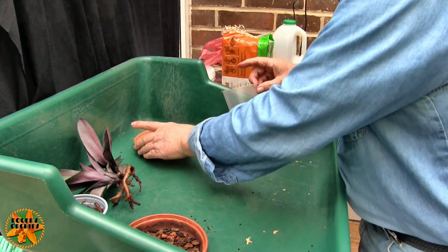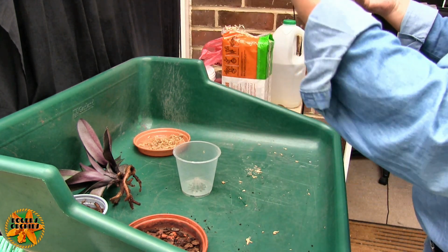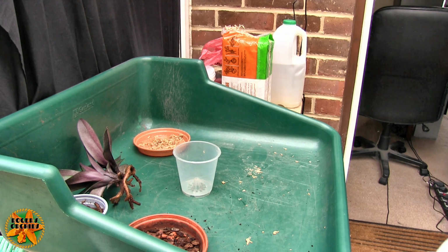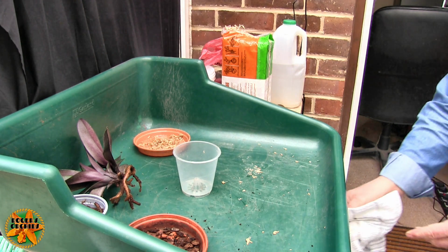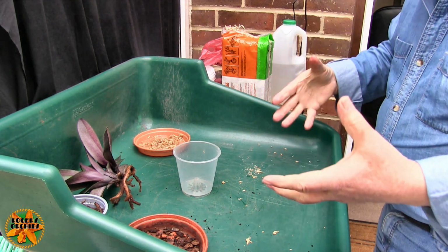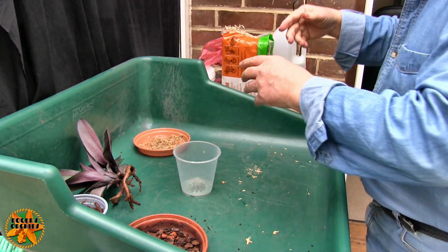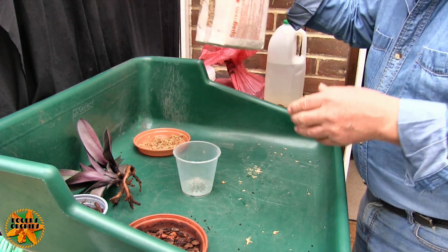Get that going. Right, what else are we going to do? We're going to dry my hands off, otherwise it's why I tend to try and use dry media, because wet media sticks to everything, including sides of pots, roots, and doesn't get down into all the crevices.